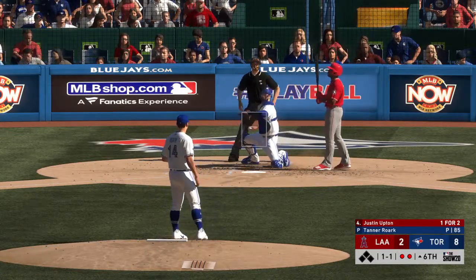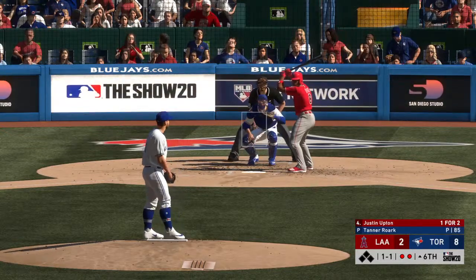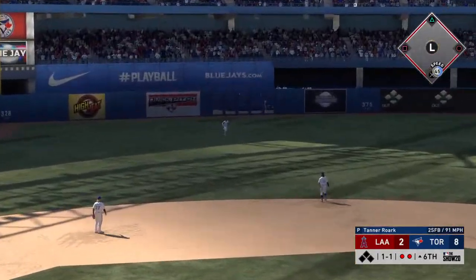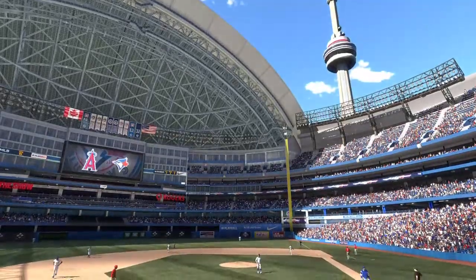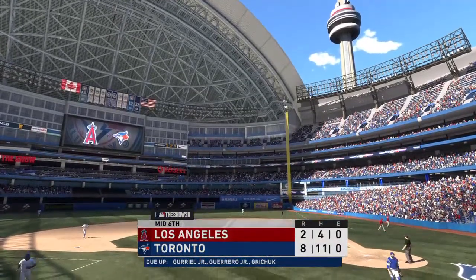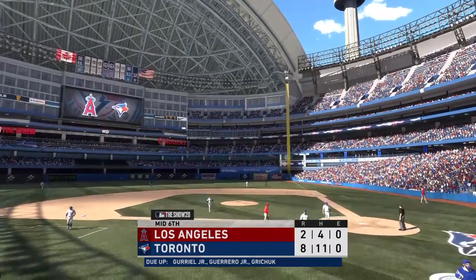Now a fastball off the plate away, a ball and a strike. This is line to left. Gurriel is there, and he'll make the catch to retire the side. So they're held in check here this half of the inning. Heart of the order, 3, 4, and 5 coming up. Toronto leads this one 8-2.